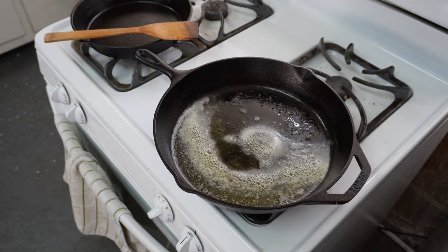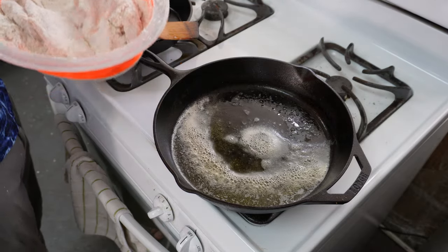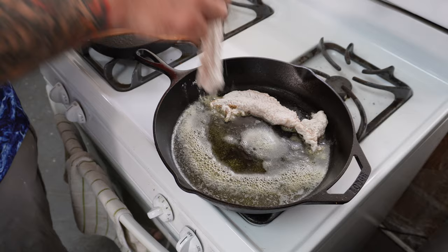Alright, we got that butter and that little olive oil heating up. Go ahead and toss these battered pieces of fish in there. I don't think we're gonna be able to do this in one go.